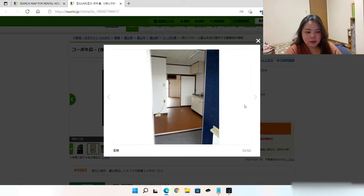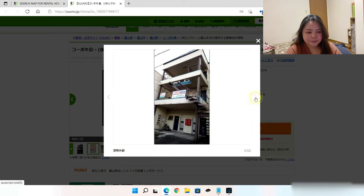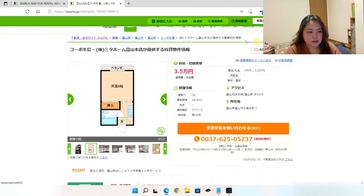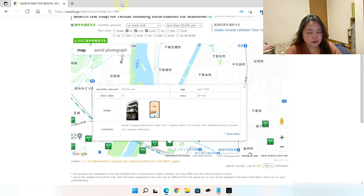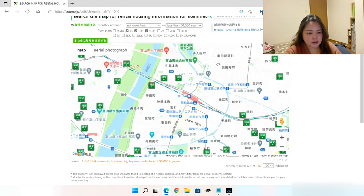The Genkan is quite spacious, and when you see it from this angle, when you enter, this is your kitchen. This can be a dining area. You can have one small table here and two folding chairs. So yeah, and this is the building. That's the closest apartment to the station. Let's check the other ones.